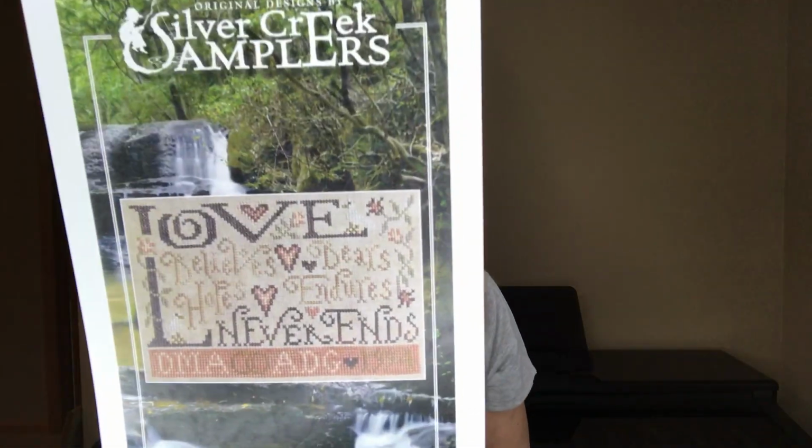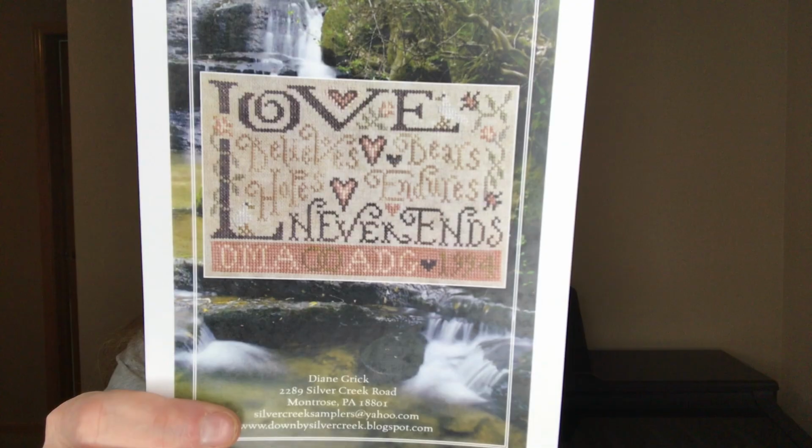That one is 95 wide by 61 high, and the model was stitched on Zweigart 32 count Golden Harvest Lugana 2/2 using Weeks Dye Works and Gentle Arts sampler threads. And it does not give a DMC conversion that I see. Let me open it up. Nope. So that is Forever Love by Silver Creek Samplings.